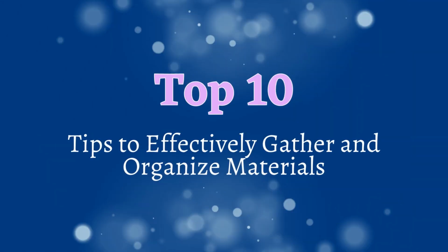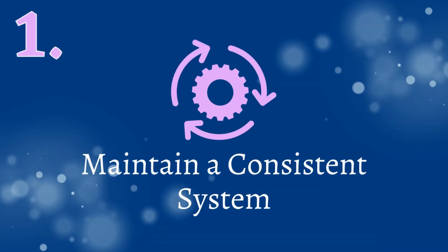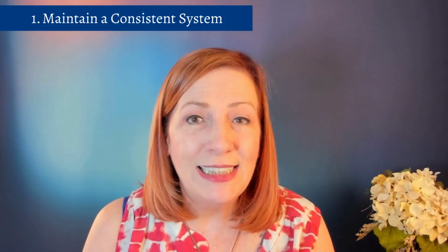The top 10 tips for effectively gathering and organizing your materials. So number one, maintain a consistent system. Whether it's a digital folder or a physical binder, consistency is the key.